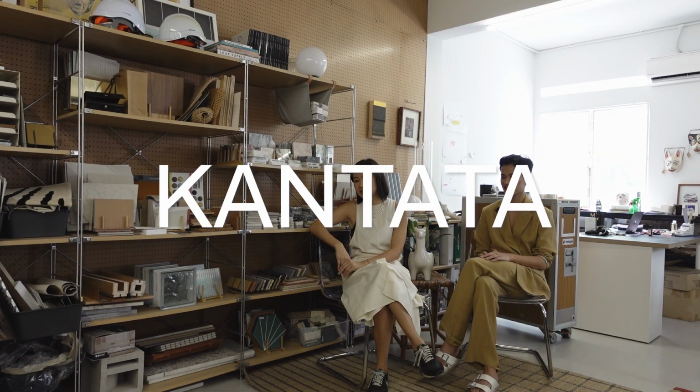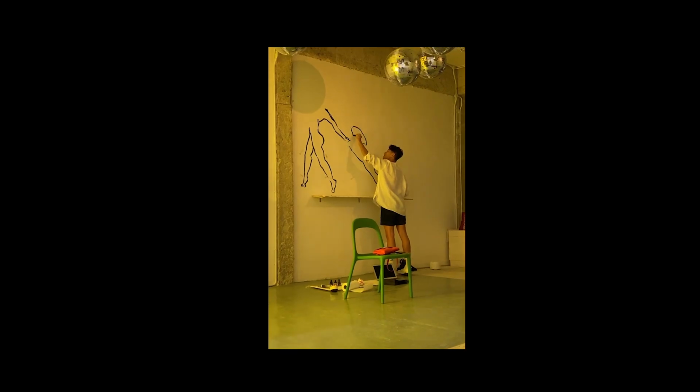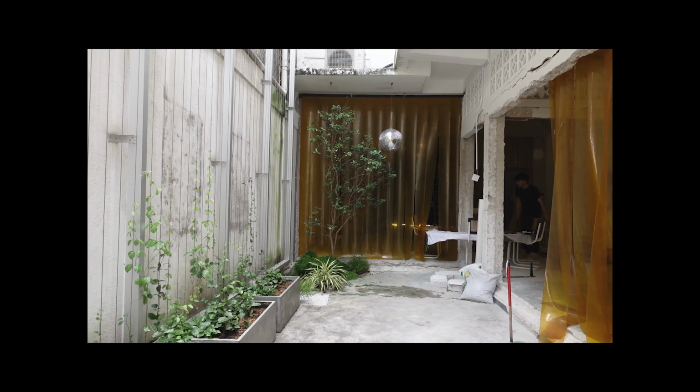So Cantona is basically a space behind Chungshan building where initially we wanted to turn into a bar before the COVID, but during the pandemic time, we decided to do an ever-changing sort of art installation thing that we always wanted to do.